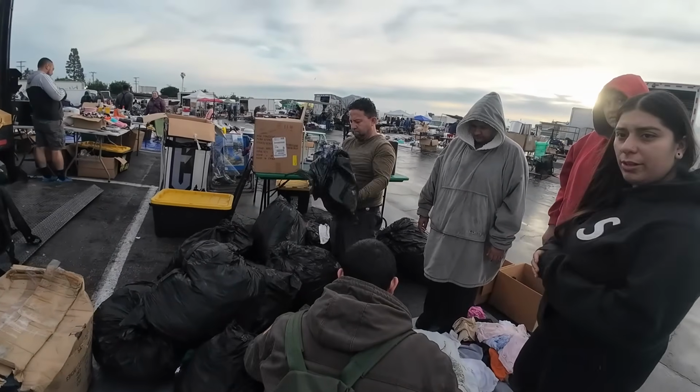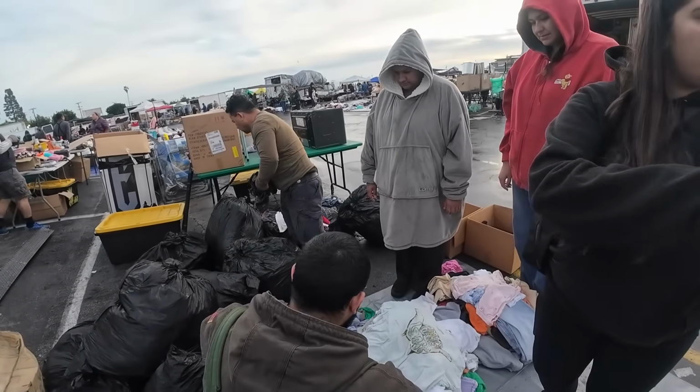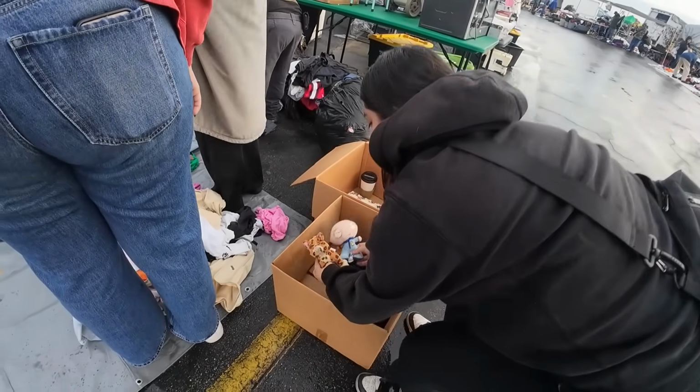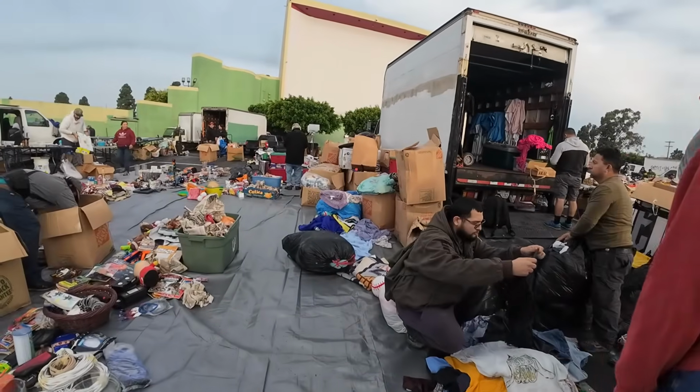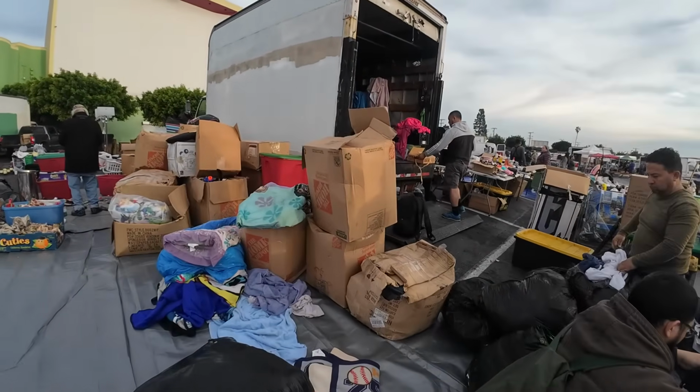How's the clothes? It's okay. Are they? Yeah, but I got some toys, honestly. Okay, nice. Oh, I love that. Oh, Jaguar. That's cool. I love he has a little Rupert on his shirt. Oh, that's what I said. I like how he's tiny too.